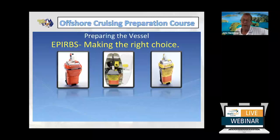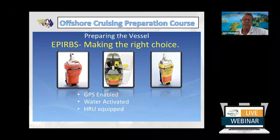Okay, EPIRBs, making the right choice, and that comes down to: is it GPS enabled? Should I have it GPS enabled? Is it water activated? Should it be water activated? Is it HRU equipped, hydrostatic release unit? Is it obstacle-free deployment? So in the instance that the boat sank very quickly, could the EPIRB actually float to the surface, or would it go down with the boat?